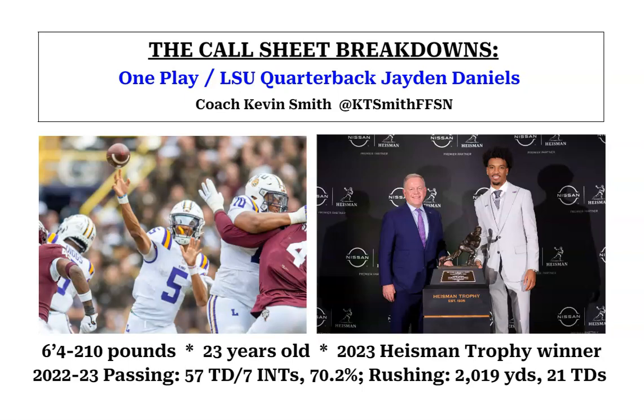And today we're going to look at LSU quarterback Jayden Daniels, coming off a phenomenal run the past 2 seasons. He's the reigning Heisman Trophy winner, has 57 touchdowns against just 7 interceptions, completed over 70% of his passes, and rushed for over 2,000 yards the last 2 years. Daniels is expected to go perhaps as high as number 2 in the upcoming draft. All right, let's take a look at one play that really defines who he can be as a quarterback.